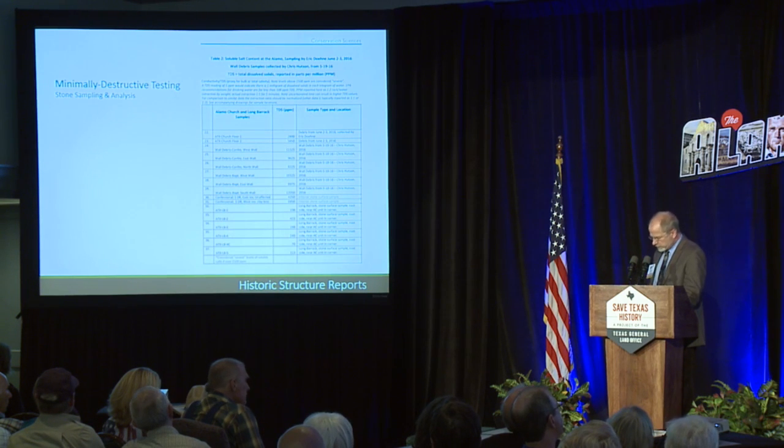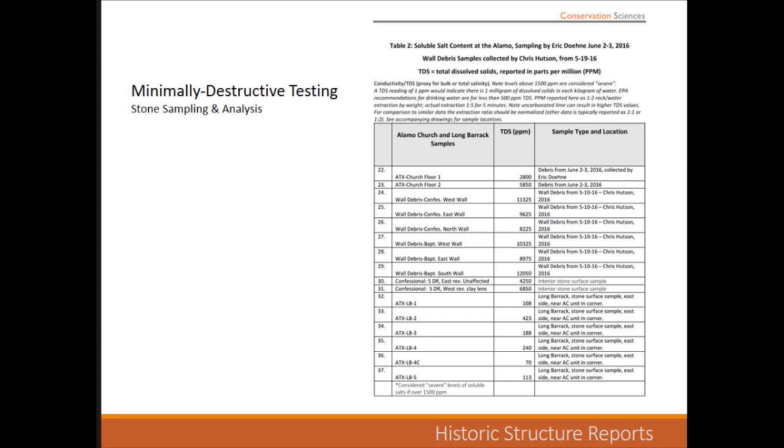And so I know you can't read this, but I'll try to read it for you. I only got this earlier this week, so I haven't really digested it myself. But in addition to the samples that were collected on the church, we also sampled the little pieces that were saved when we put the black paper down. And so the material scientist says, for the sample to be considered salt-laden, and the dangerous level of salt is 1,500 parts per million.